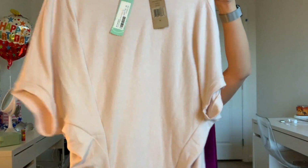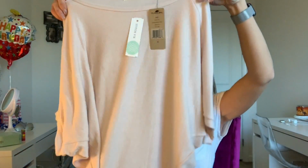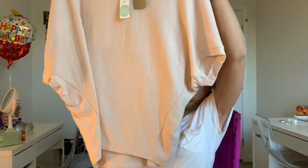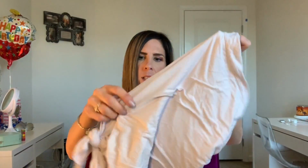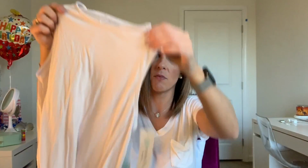It looks like a dolman with some bigger sleeves on the side. This would be cute with a pair of jeans, but I guess you could pair it with those cargo pants that she had sent. It's, again, super soft. And this is a Michael Starr Verona dolman sleeve knit top in light pink. So that's cute. Next item here is a very thin top, and it's very wrinkled.